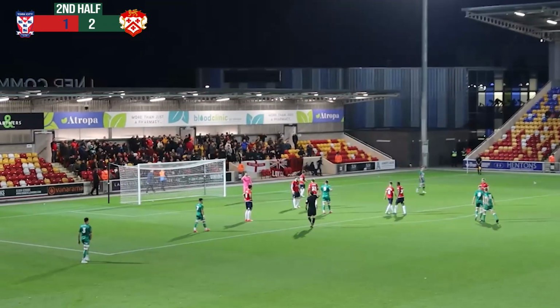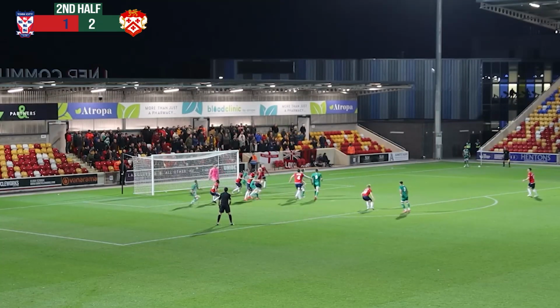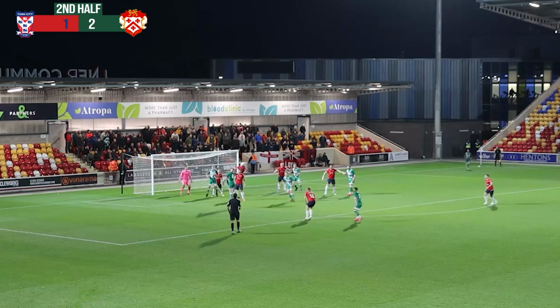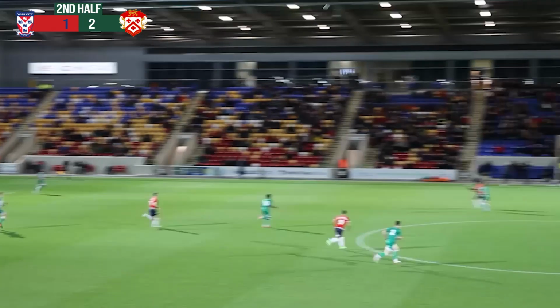Yeah, deflection for a corner on this right-hand side. In it comes towards that back post. There is Kennedy at the back post. Loses it out though. Cleared by Heaney. Just hooks it anywhere. Only Donaldson is up front. O'Neill loses the ball. There's a chance here now.